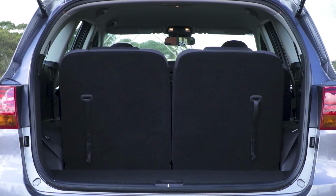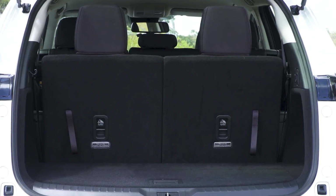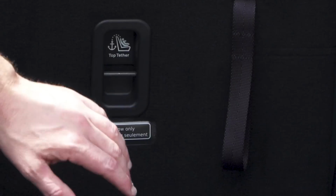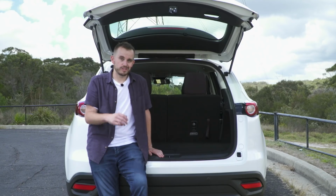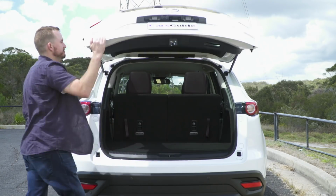If you have young children, keep in mind that all 3 of these SUVs have ISOFIX and top tether anchors in the 2nd row. The Mazda is the only one of these 3 with 3rd row top tether points, which is handy if you've got a lot of kids. But just watch your head on the boot.